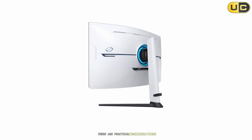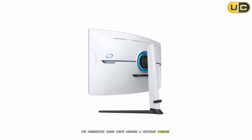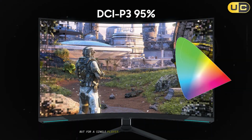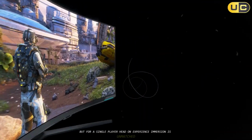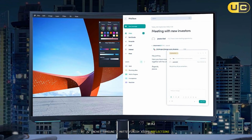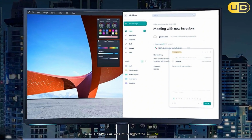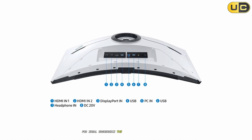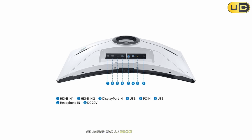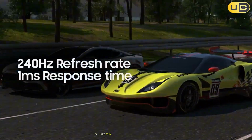There are practical considerations. The aggressive 1000R curve demands a centered viewing position and isn't ideal for couch co-op off-angle. But for a single-player head-on experience, immersion is unmatched at 32 inches. Samsung's matte finish keeps reflections down, and the build feels premium, with a stand and VESA options suited to desk arms for ideal ergonomics. The two HDMI 2.1 inputs mean PS5 and another HDMI 2.1 device can stay plugged in permanently, with DP reserved for a gaming PC if you run both.